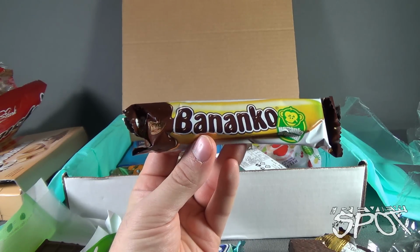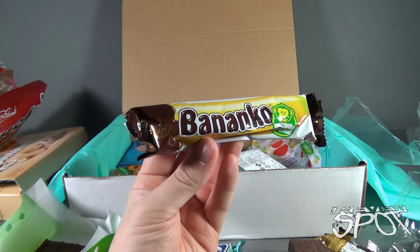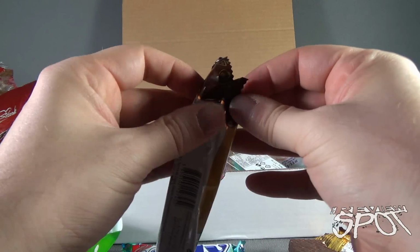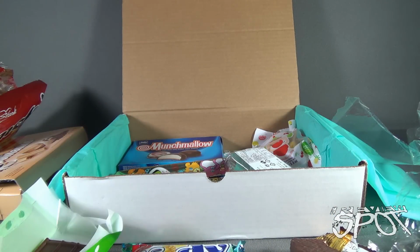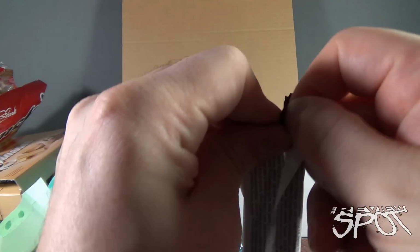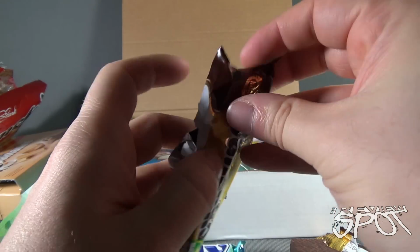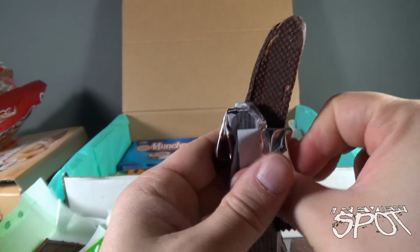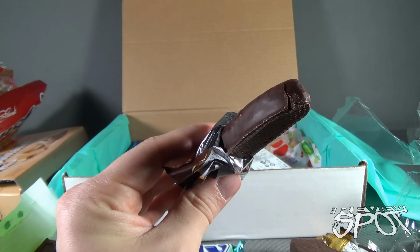Moving along, we have Bananko. Go Bananko! This is from Crass. And I'm assuming it's to be banana flavor. We also got 2 of these. So really, if you haven't already guessed it so far, try treats. You get a lot. They send you a lot of stuff. It's also shaped like a banana. Go banana! All right, let's break off a piece. Let's give this a try. The Bananko by Crass. Here we go.